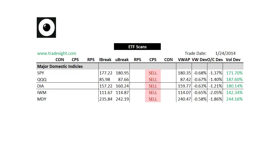This is a look at our market-leading ETFs via our proprietary scans for the coming week. This is going to be for the week of Monday, January 27th, 2014. Got a very aggressive downside day going. We're definitely going to see that reflected in the scans here.